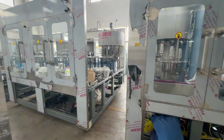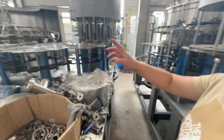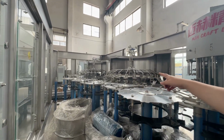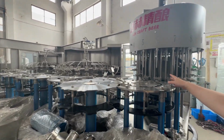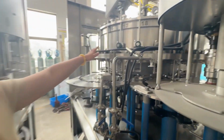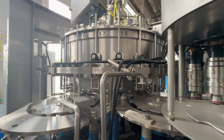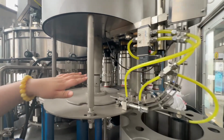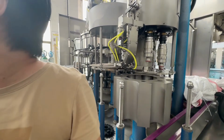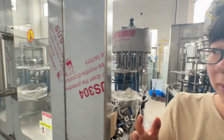Yeah, this is the PET bottle. That is for PET bottle. Rinsing, bottle washing. That is for CO2 filling. This is the beer filling part. This is for PET bottle capping part with washing, filling, capping. 5-in-1 monoblock.